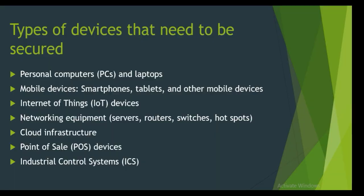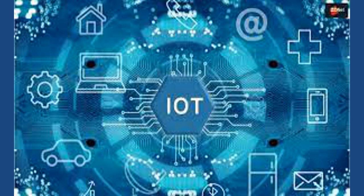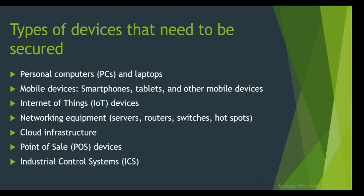Then we have Internet of Things devices, IoT, as they're commonly referred to. IoT devices include things like your smart home appliances, your wearables, and industrial sensors that connect to the internet. Their proliferation increases the attack surface, as many lack strong security controls, and as a result, this poses risk to both privacy and network integrity.